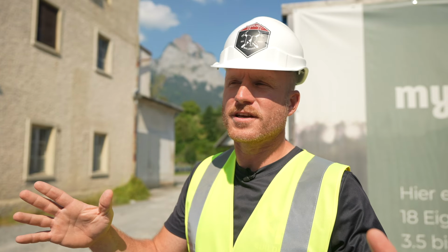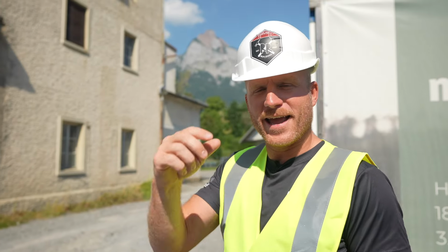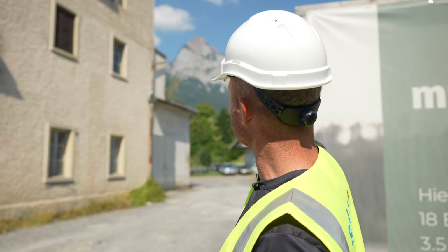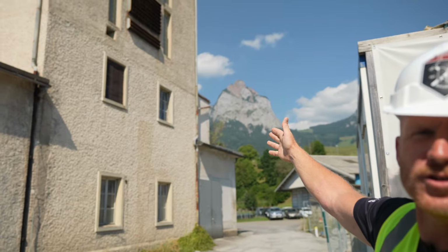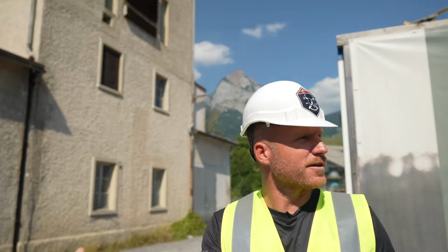Oh, and just in case you were wondering, this company let us on site. It's really cool, but we wanted to make sure we were abiding by their laws. We've got this nice safety vest, even says SIGA on the back, and I went ahead and put a sticker on a nice hard hat. But what I wanted to say was, can you imagine every day rolling up to the job site and that is in your background? I don't know what I'd do, but anyway, let's go ahead and take a look.